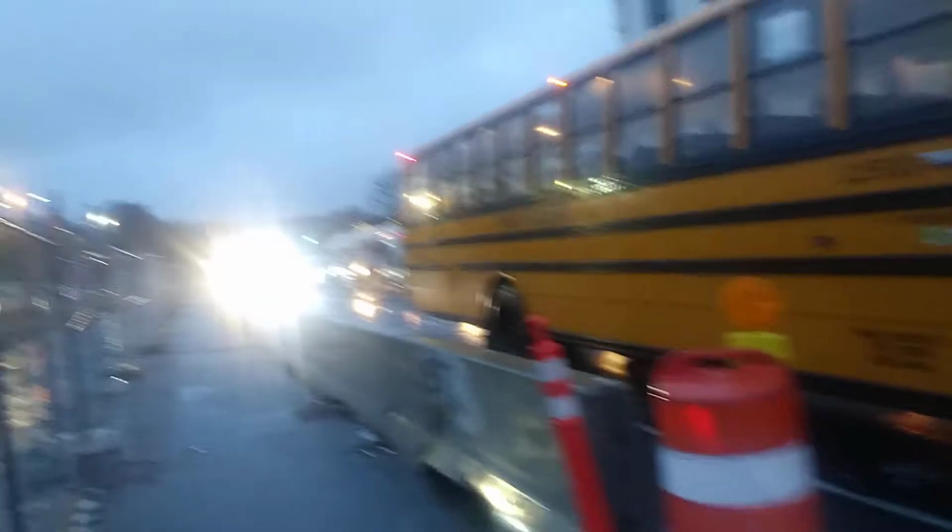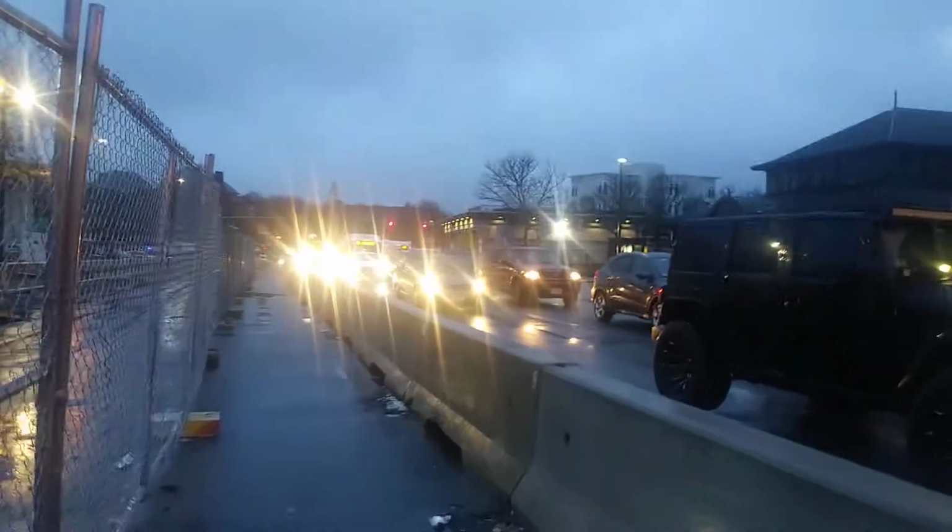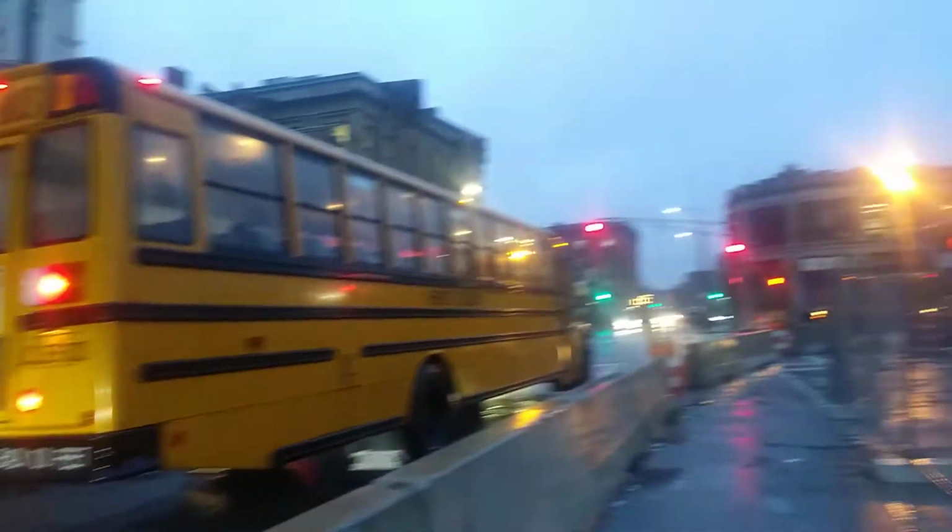Let's walk down to the other side. Now this is the side that's always congested. So let's see how we're doing today. It's almost 5 o'clock in the afternoon. So let's see, because it's always a busy intersection here.